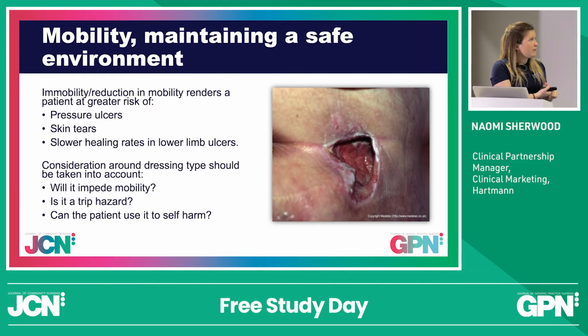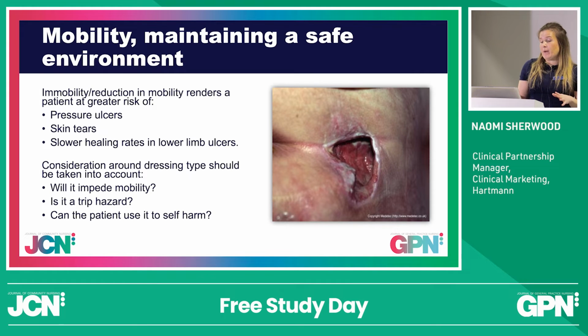The next one, mobility and maintaining a safe environment. So, we all know immobile patients are at greater risk of pressure ulcers. We could have all the equipment in the world in place, but if we're not repositioning them, if they're not mobilising or getting repositioned effectively, they are still going to get a pressure ulcer. So mobility is really key in prevention and management of pressure ulcers.